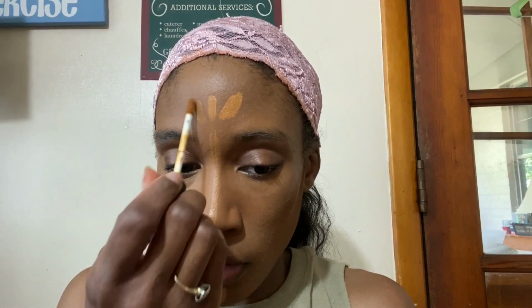I know they had early access for their members, so you can get the e.l.f. concealer now. I think it's like $2 or $4. I believe it was like $2. Don't quote me though.